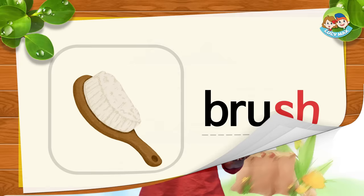First, let's look at words with K and N. When K and N are put together, it makes one sound. N. Can you say N? Great! Let's see some words with the sound N.